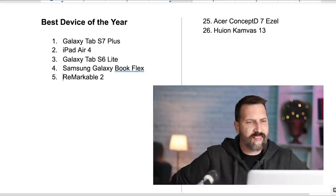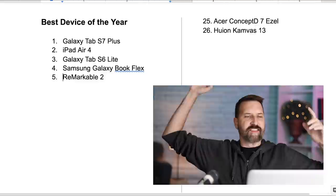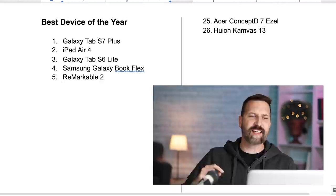So I think that list looks good to me. I like it. So there we go. That is my list. Galaxy Tab S7 Plus. I feel really good about that one. iPad Air 4, Galaxy Tab S6 Lite, the Samsung Galaxy Book Flex, and lastly, the Remarkable 2.